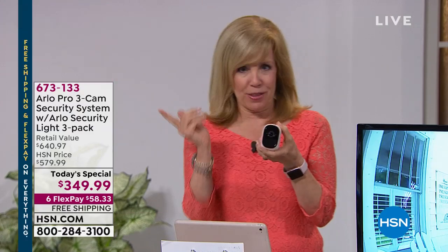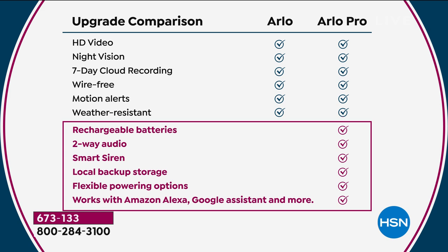So with it being the number one selling security system in the country, all the cameras have high definition video. They all have night vision. 7-day cloud recording means that it stores those video clips for 7 days with no fees. That's huge. That's why Arlo's number one. They're wireless. They all have motion detection and they're weather resistant. So it doesn't matter where you live, but this is Arlo Pro.